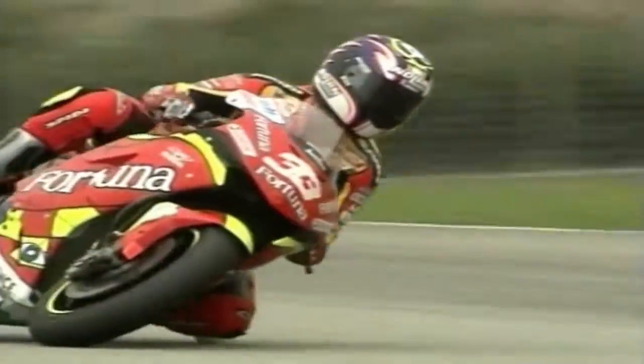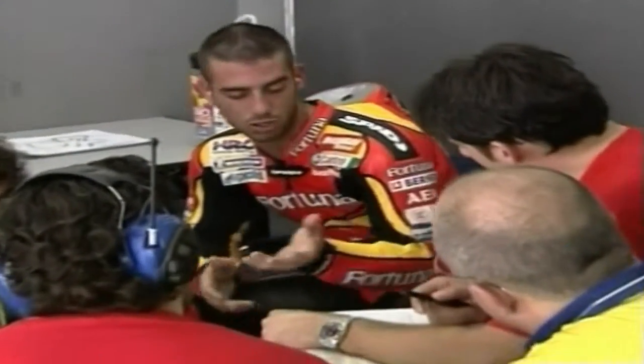Another former 250cc world champion, Marco Melandri, set the early running before being outshone by Rossi. Melandri was joined at Sepang by his new teammate Tony Elias, who's also moved up from the 250s onto the four-stroke Honda.